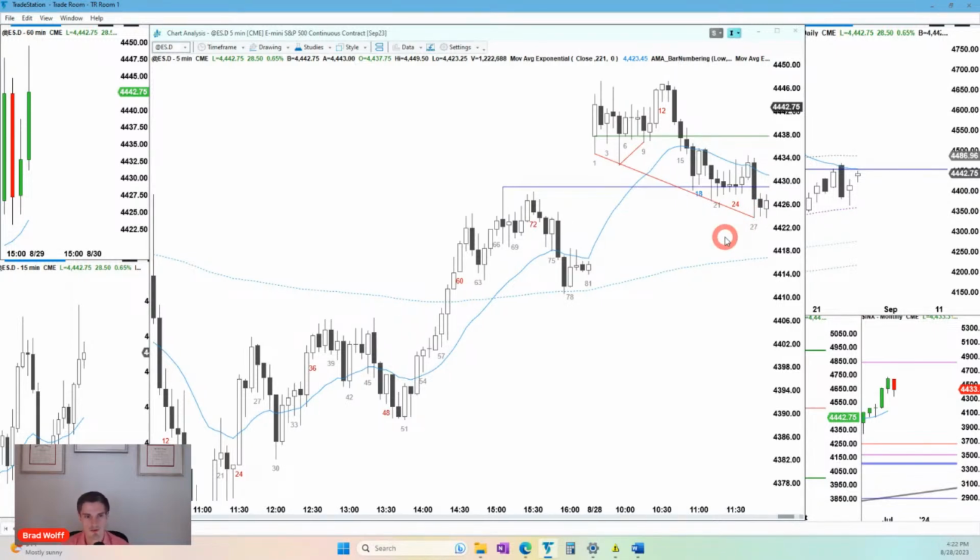29, we have a bull bar, micro double bottom, down on 27, up on 27, down on 28, up on 29. Okay, swing buy for the bulls. For the bears, I would certainly get out of shorts above the bar. Aggressive bulls will buy.